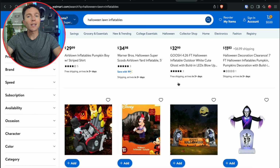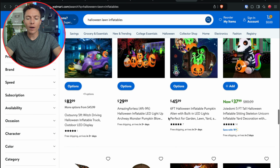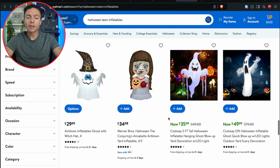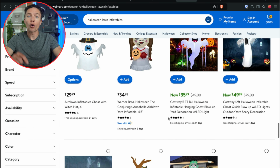You might list 10 of these, 9 of them may not sell at all, but one of them could sell 100 times. And we see things like that happen every single year. But you're only going to get there if you list enough of them into your store. So again, these do very, very well, and I highly encourage you to list them up for sale now, because people are already starting to buy Halloween decorations right now as you are watching this video.